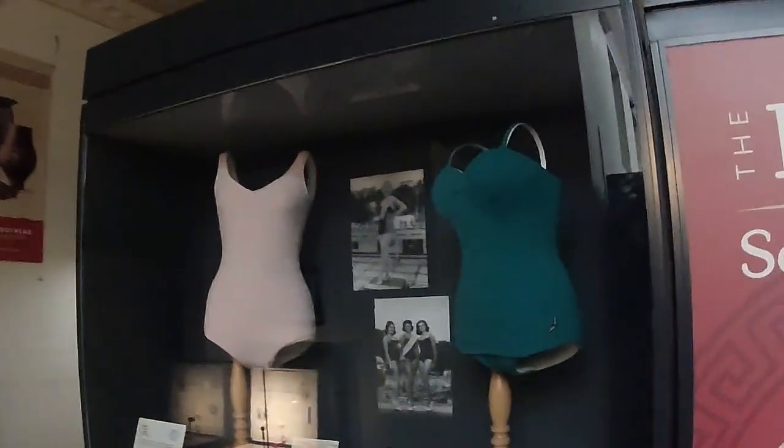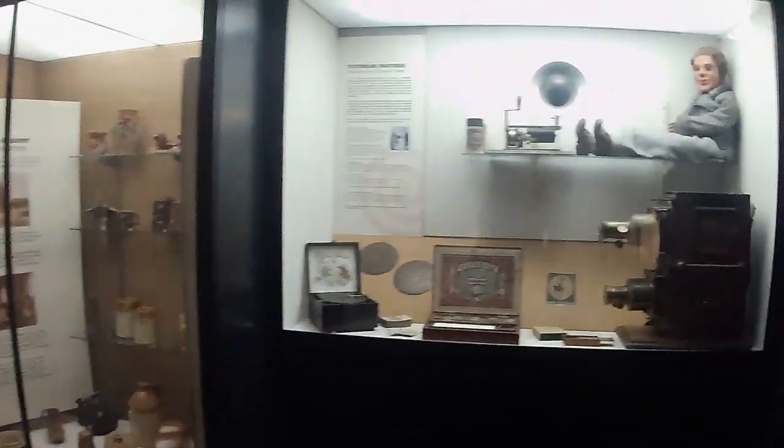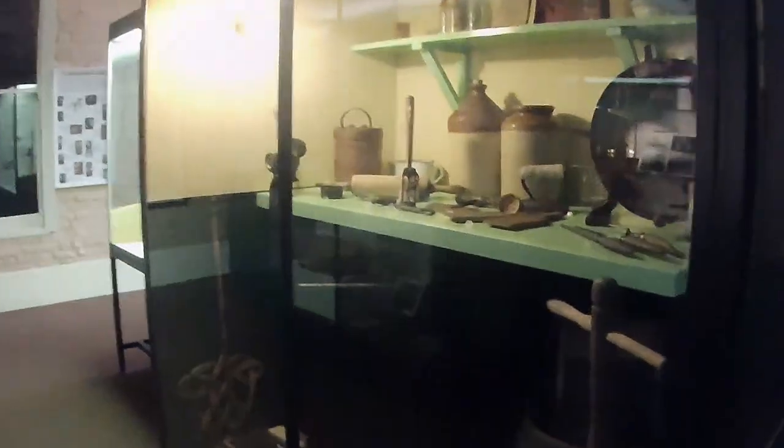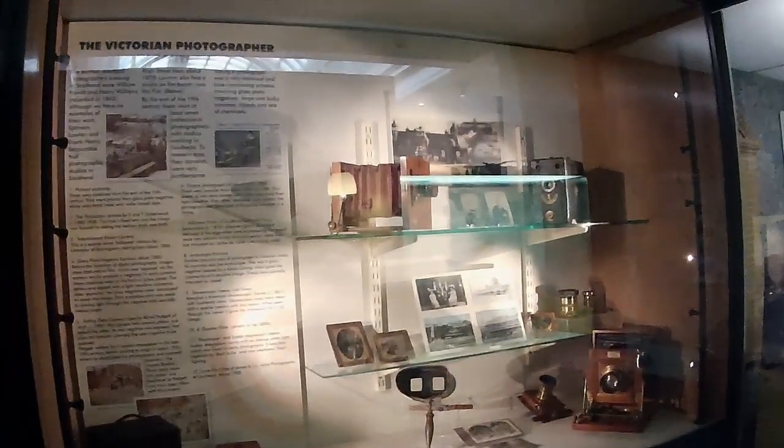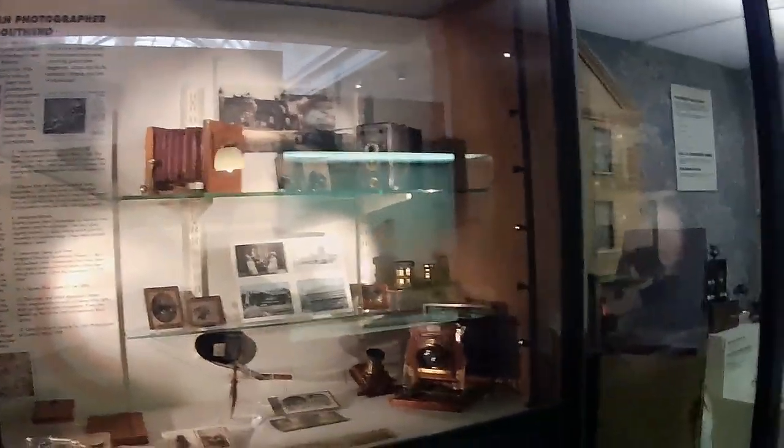Now, in a room to the far left was a paying exhibition, which we didn't visit on this occasion. We have been here before though, and inside that one was a Wunderkammer. Now, Wunderkammer is German for a cabinet of curiosities. I have blogged about that, and I will include the links to previous Southend blogs, there are more than one, in my description.